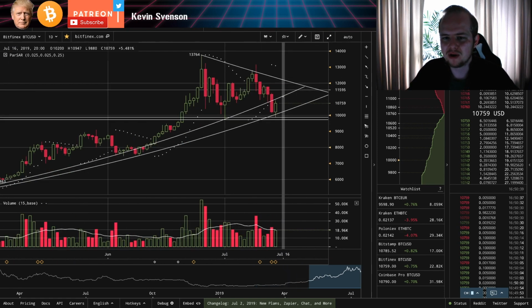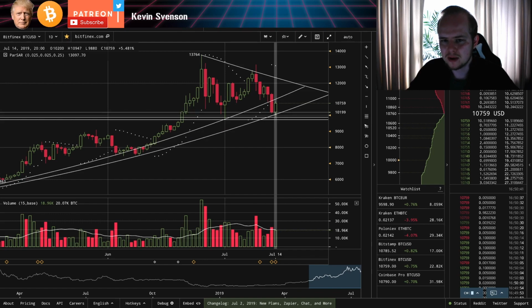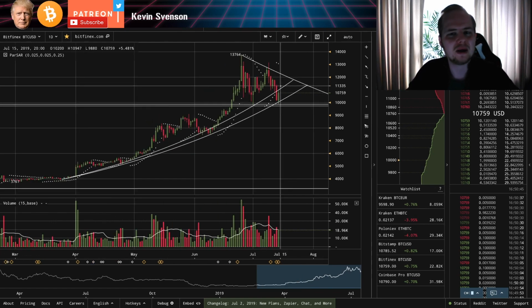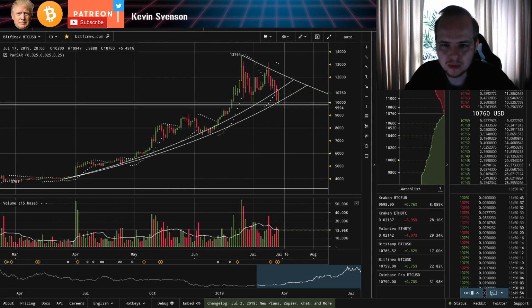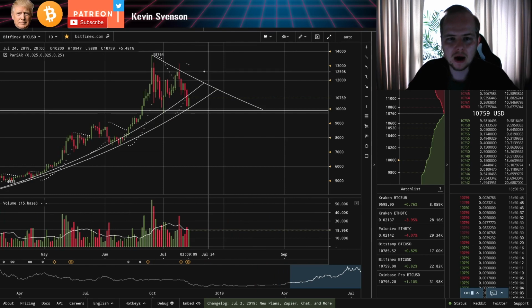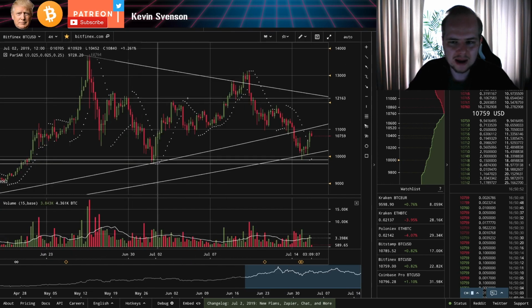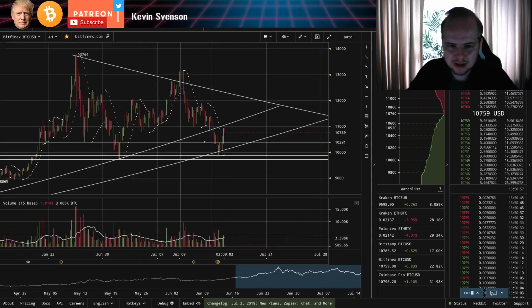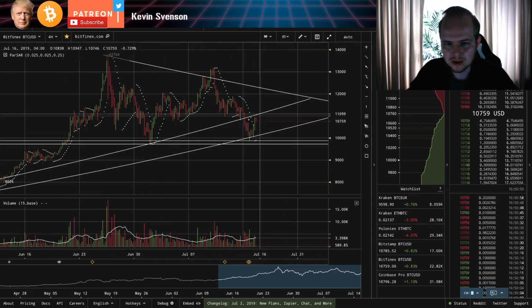But, if we do find enough support in this zone and we can bounce out of this area, then sure, I would say, okay, we have remained within the parabolic trend, and we can still trade into this apex and continue up. But if you look at the 4-hour chart right now, we are getting some rejection off of 11,000, which in my opinion is our previous parabolic support line, now resistance.